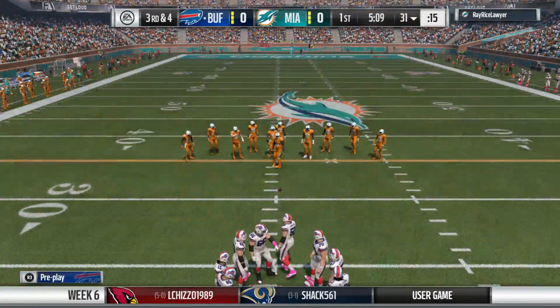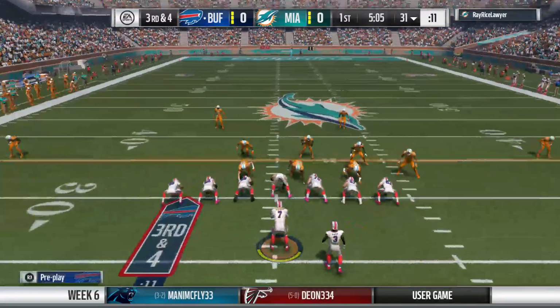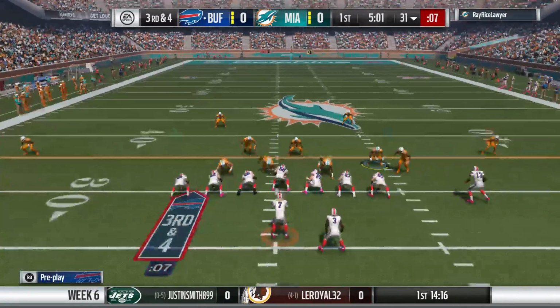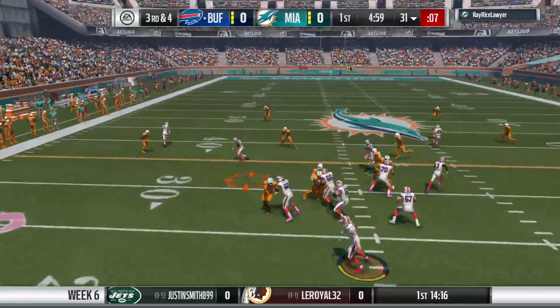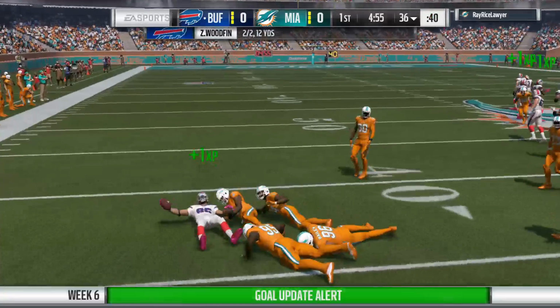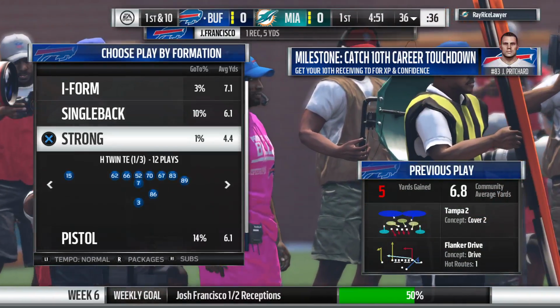And they'll look to avoid an early 3-and-out here on 3rd and 4. Detroit! Detroit! From the shotgun, he'll look to throw. And he will find his man on the outside. And he's able to get the first before he's taken down at the 36.